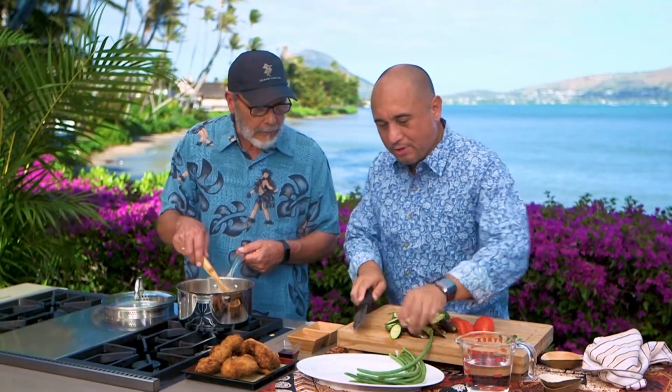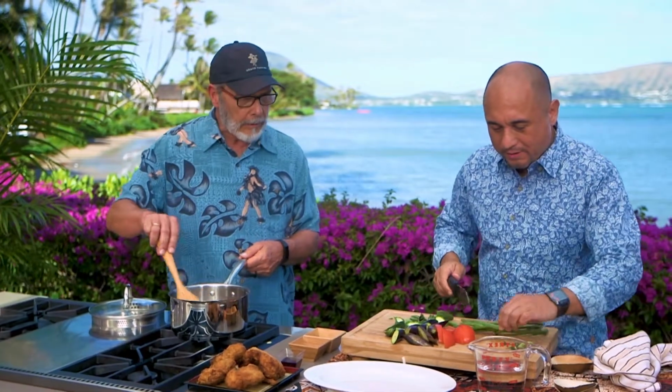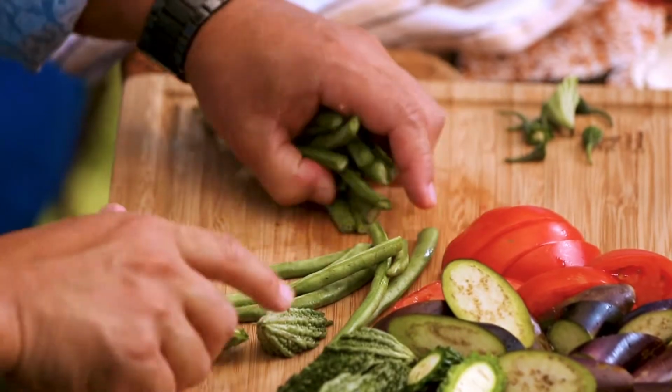Okay. So these are all my vegetables. Cool. And then I'm gonna dice up some of these green beans like this. This is gonna be real easy. Just gonna cut them like that. All right, so I got all my vegetables.